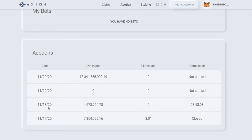Obviously we've just started on the next day, the 18th, and we've got 4.7 million, which is less than that day. It's actually the lowest so far. So that will be highly competitive, and that's going to run for 24 hours. Now we've got the 19th up there, and then the 20th.